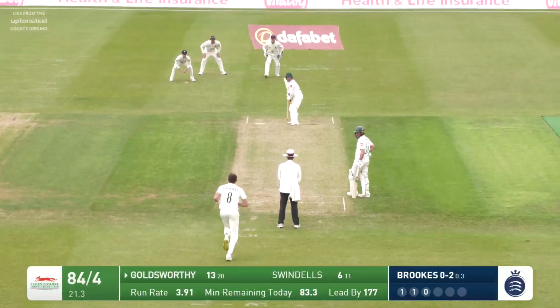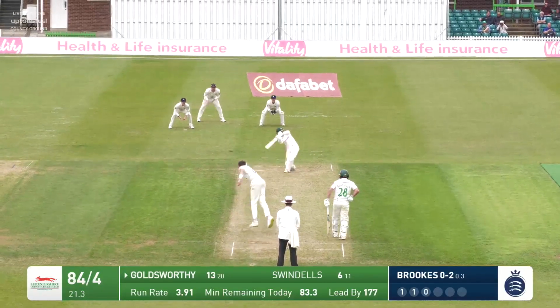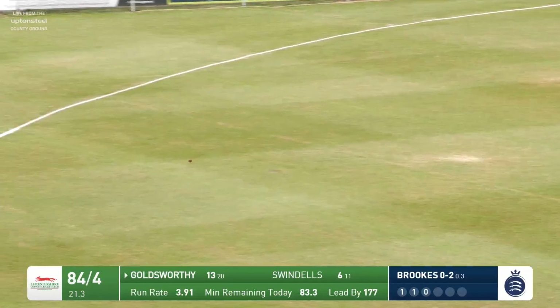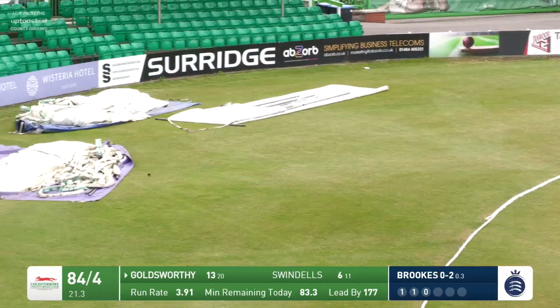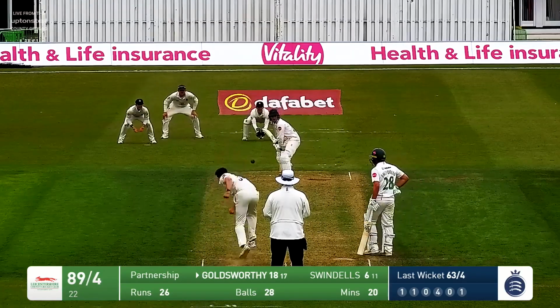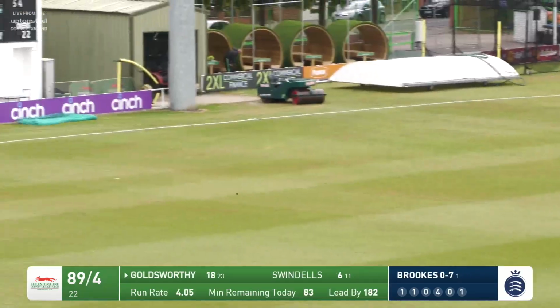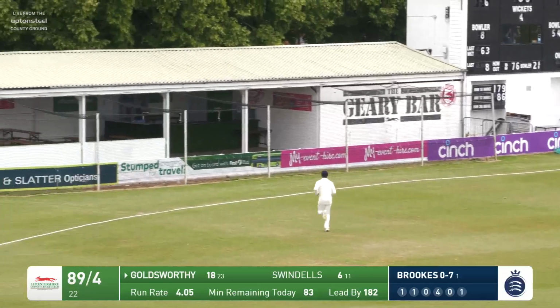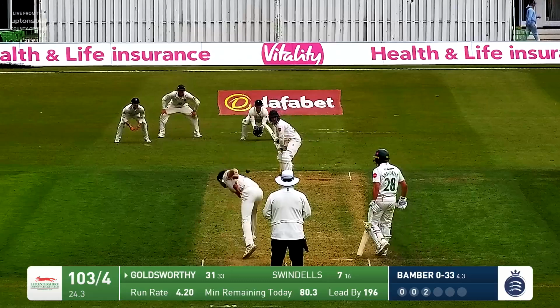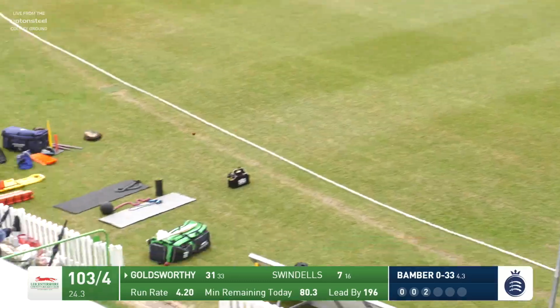No chance for Brookes, who is in, bowls full, driven in the air, but into the gap between cover and mid-off, and out to the extra cover boundary for 4 by Lewis. Bowls, and that's turned past square leg. It's gone all the way, beautifully timed. Oh goodness me! So very nearly chopped on by Lewis Goldsworthy.